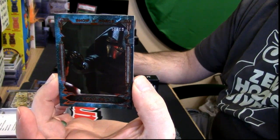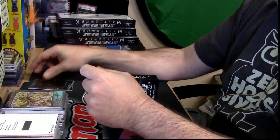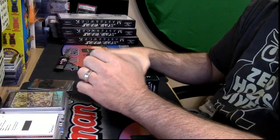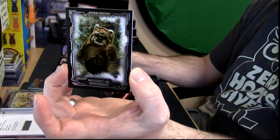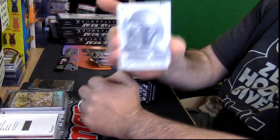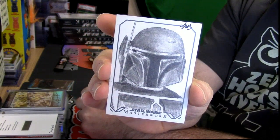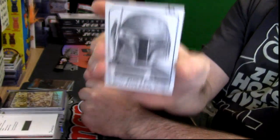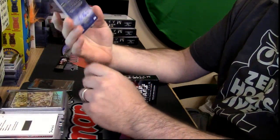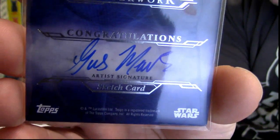Kylo Ren Force Display. Random filler. This fills tier one. Space card Greedo. Base card Warwick. And crazy action. Another sketch card. What? Two sketch cards? That's that Boba Fett fellow. I don't know. Gus something?